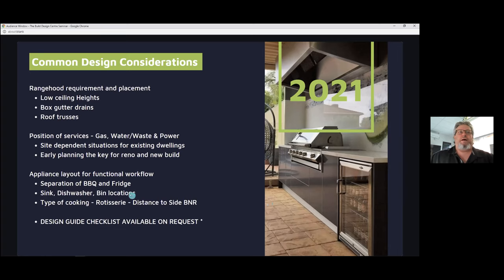So separation of barbecue and fridge. The first question I ask every potential client on site is, how symmetrical are you in your thinking? A lot of people, and it's probably 50-50, want the barbecue dead center and want even space either side. The other 50% really don't care where the barbecue sits. Those people probably have a few more design options, because you can offset the barbecue and you can create zones.